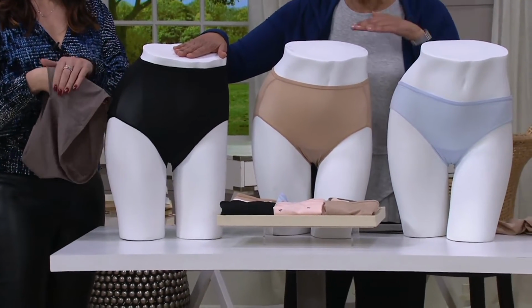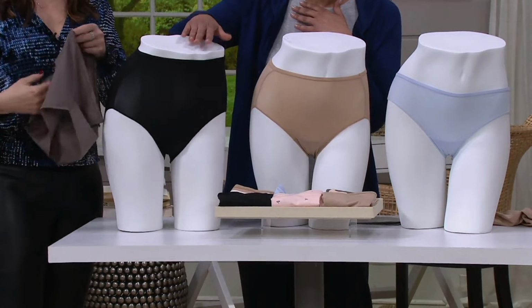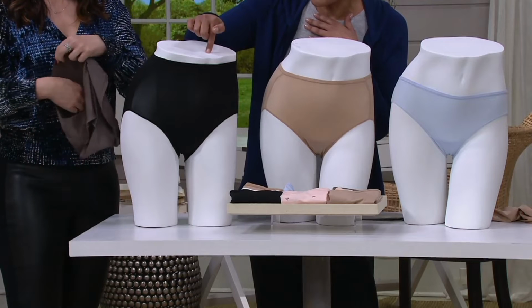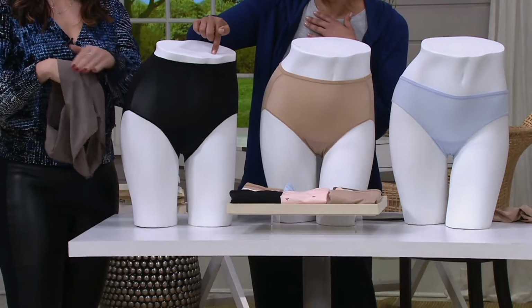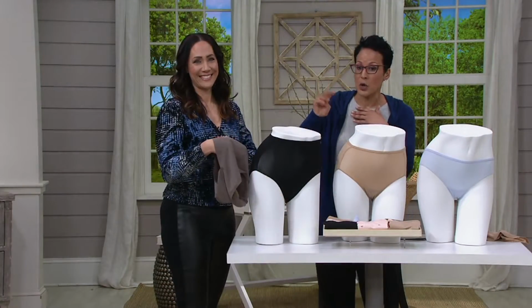So the reason that you're picking this up right now is that this is $9 a pair at QVC, when this retro pair alone is $17 for one. We're at $9 for one, and four of them are coming to your home.